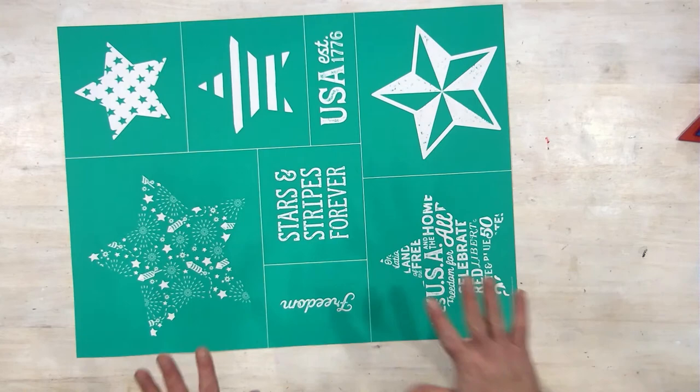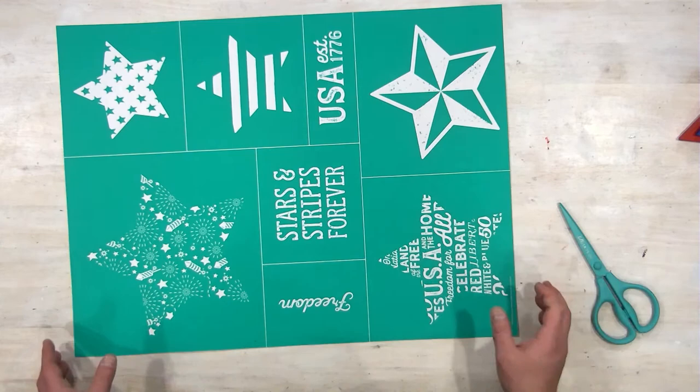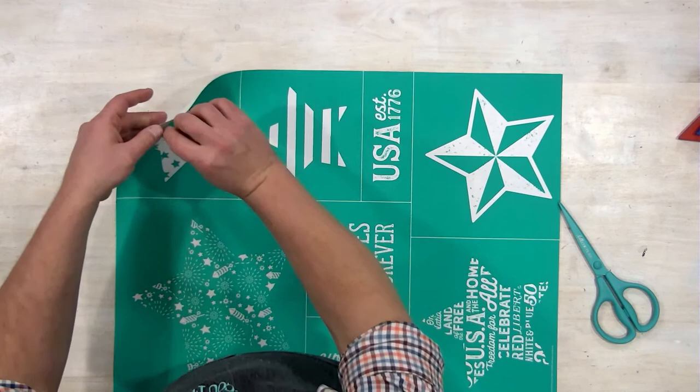All right, so the first thing I'm gonna do is cut this. Our transfers are amazing. If you don't know what a transfer is, think of it as a silk screen with adhesive on the back. And when I say silk screen, that's what I mean.